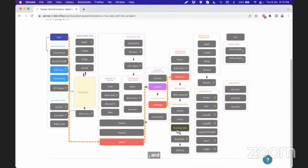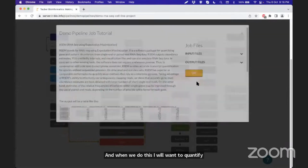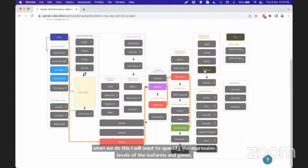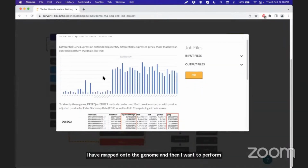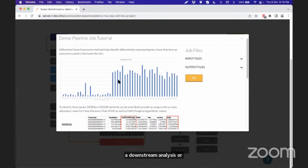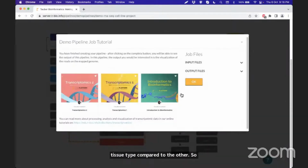I will want to quantify the expression levels of the isoforms and genes I have mapped onto the genome. And then I want to perform a downstream analysis, or differential gene expression analysis, which will help me shortlist genes that are differentially expressed in one type of cellular or molecular tissue type compared to the other. So I will end the pipeline.